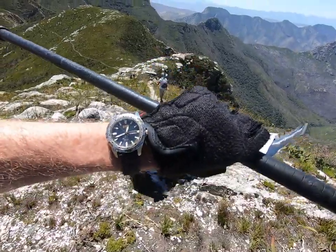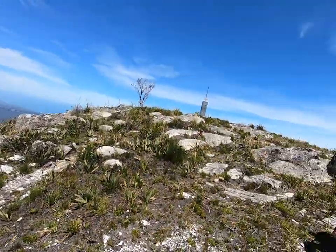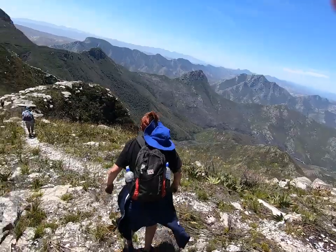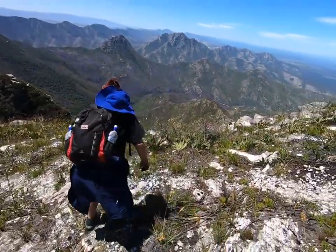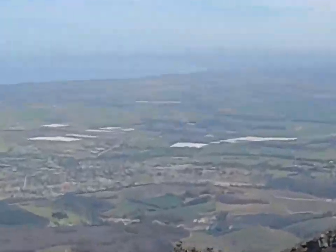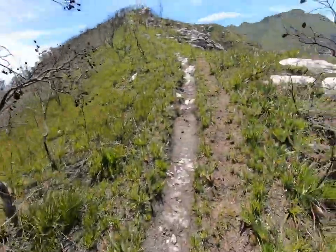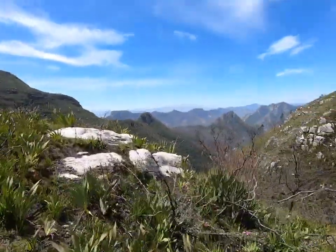Okay, it's about 1:45, and we're leaving the peak now. Slightly tricky, stepping down on the rocks. Here's the town to our left hand side, wind blowing up the valley, and we're on the knife edge. There's a valley to our right hand side, and a spectacular view.